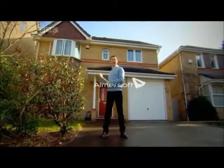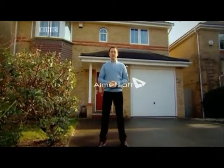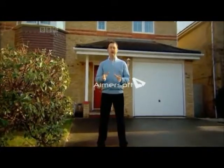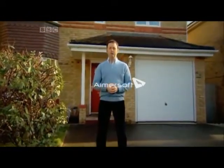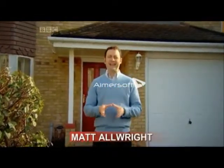It's just an ordinary house. It could be anywhere in the country, but this is a house that's filled with fakes, and you may not know it, but your home could be full of them too. During the series, we'll be investigating the criminals trying to get their hands on your cash by using forgeries, frauds and fakery. And I'll be showing you how you can avoid being taken for a ride.